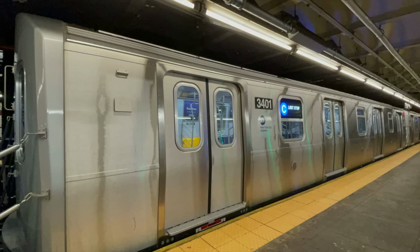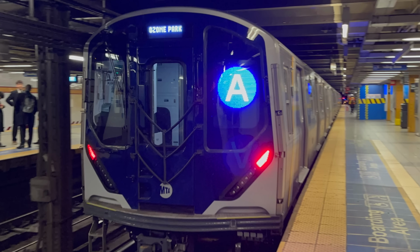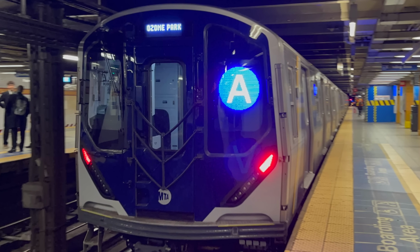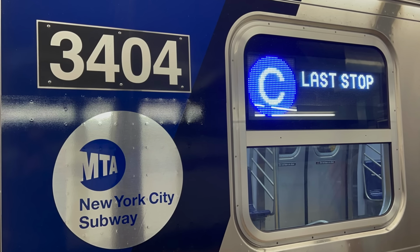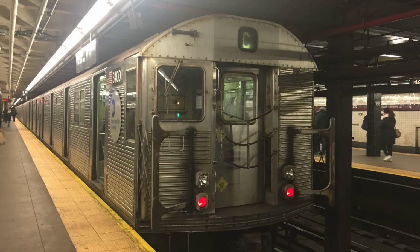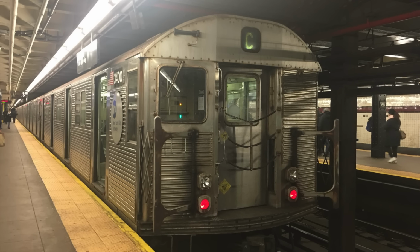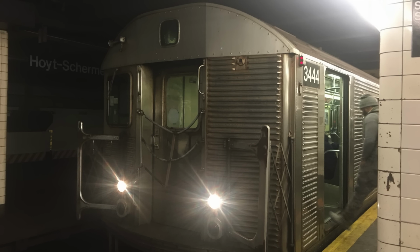It's quite strange seeing 3400 series R211As just blend into Pitkin Yard's fleet so easily, but I welcome it. It is very strange seeing them on the A, but it kind of makes sense seeing them on the C, I guess because the R32s in the 3400 series range were on the C for so long. And when the 3400 series R32s ran on the A, it was kind of like an exclusivity.